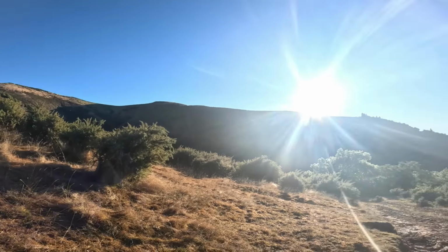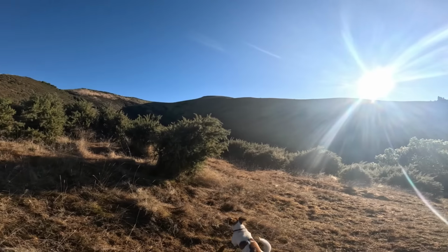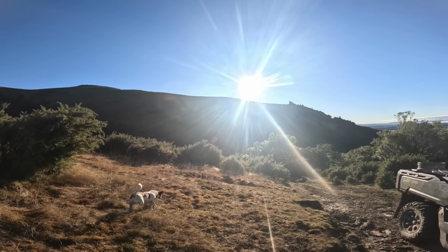Right, we're going to go check some cows. Head right out the back, now that we can see the hills. Check the cows. Yeah, no fog. It's freaking cold though.